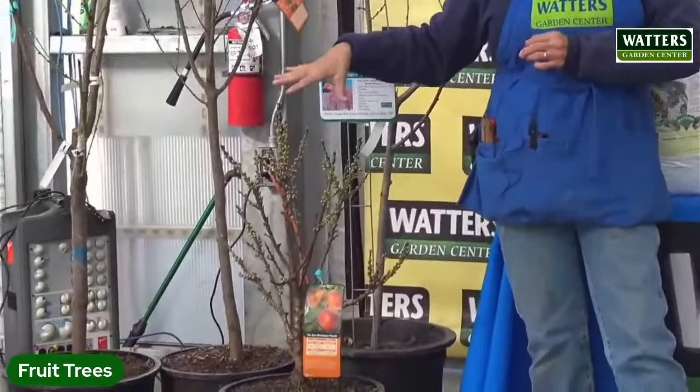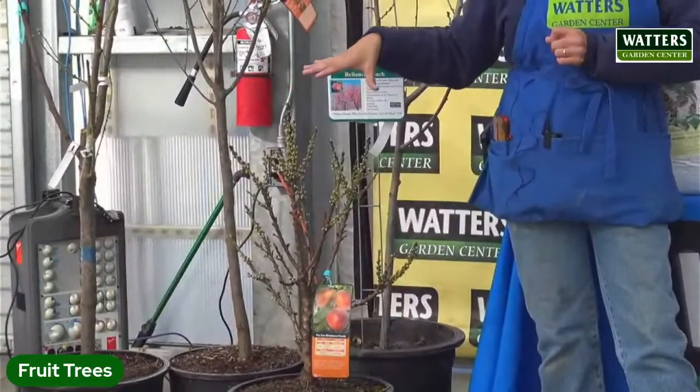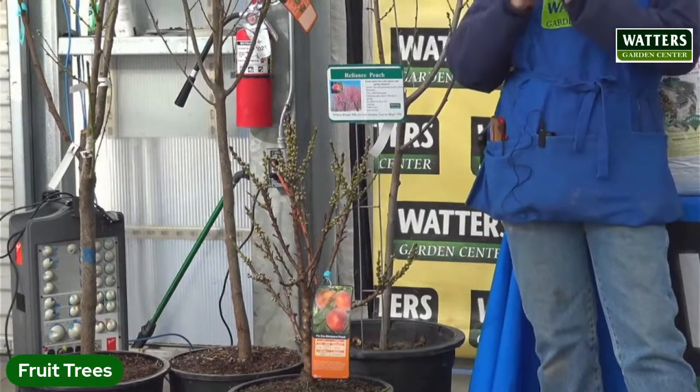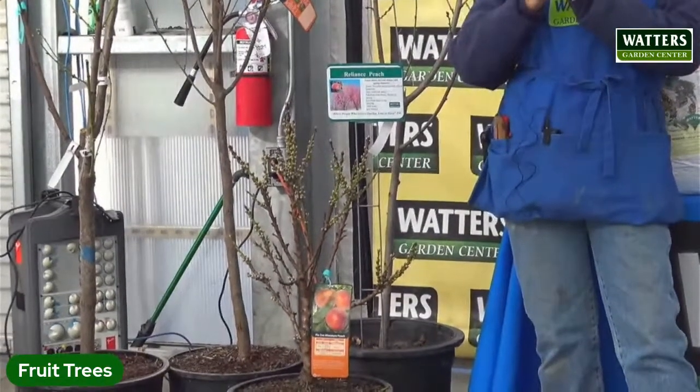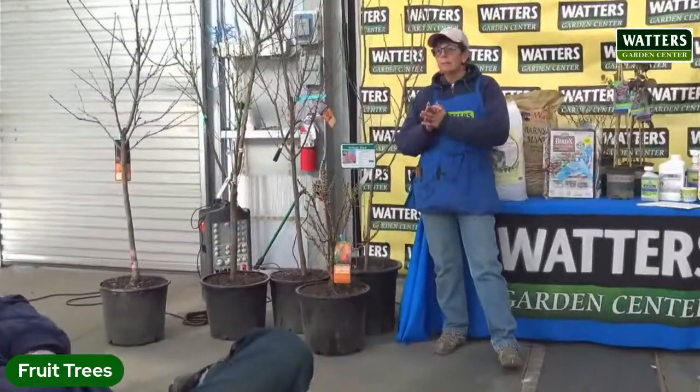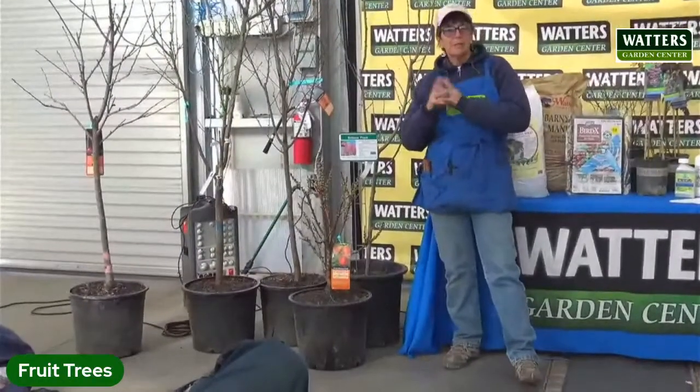I have one of these. He's been in the ground for 4 years. I got about 35 peaches last year. They were on the smaller side because I was really bad and got really busy here and didn't thin it out. But they were very, very tasty, even though they were small.